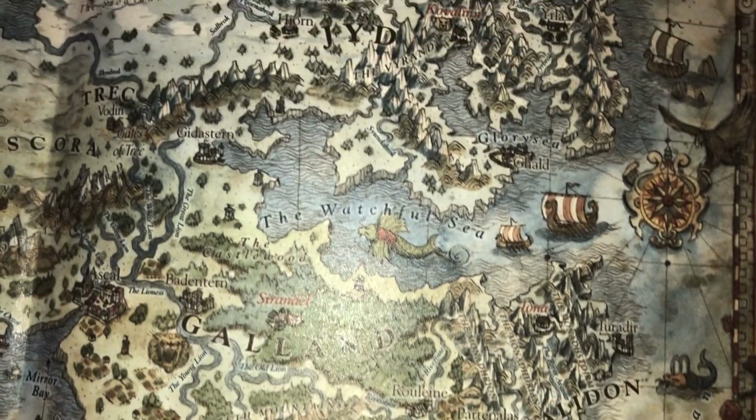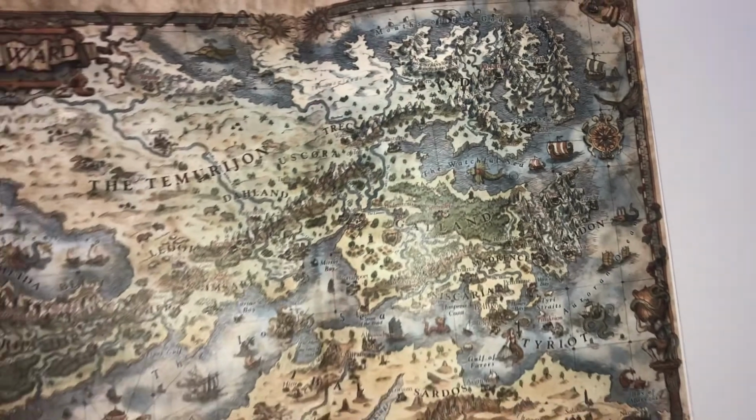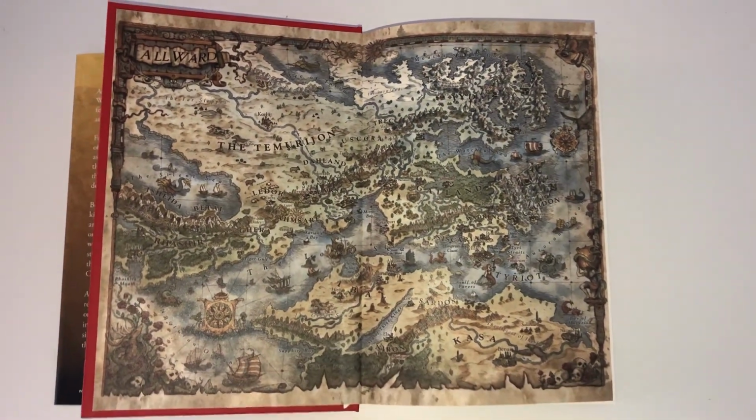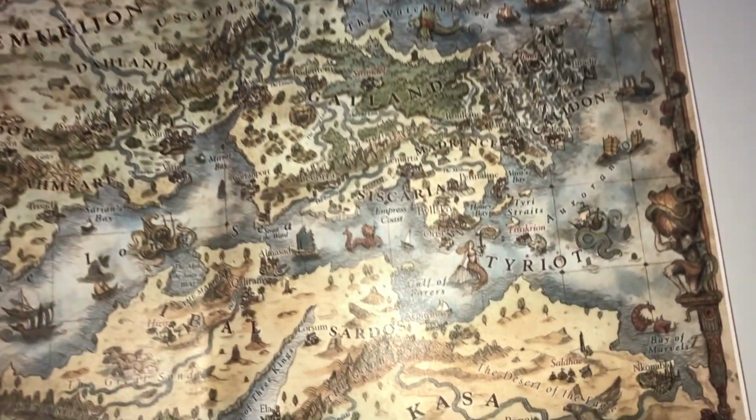So even just small things like that, the colors, they definitely help me to identify what the different types of land are. I really like that. And also the attention to detail with the frame around the map. I really, really enjoy that.